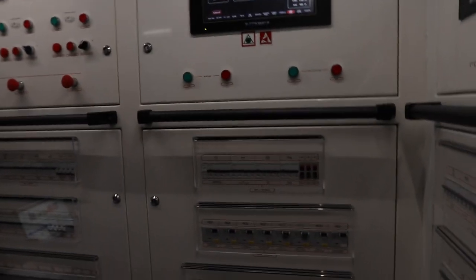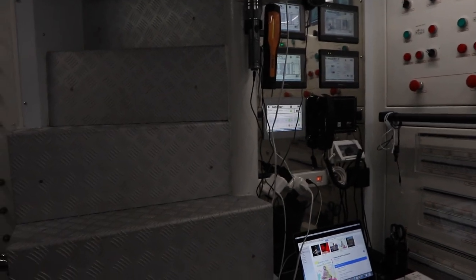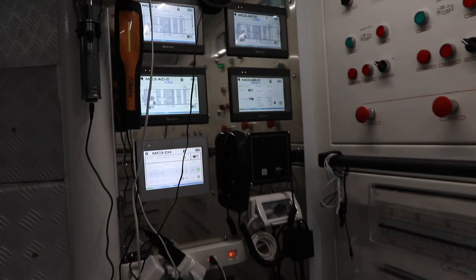Yeah, and a small office. It's very small. You're the chief engineer? I thought you were the captain. I just realized. Okay. Wow.